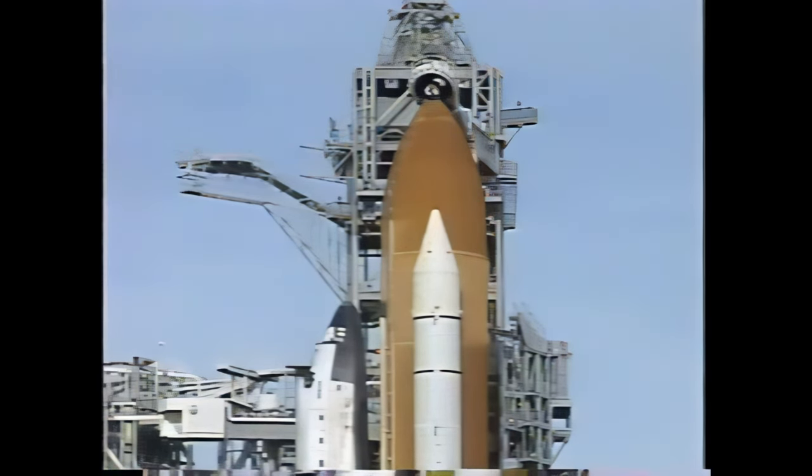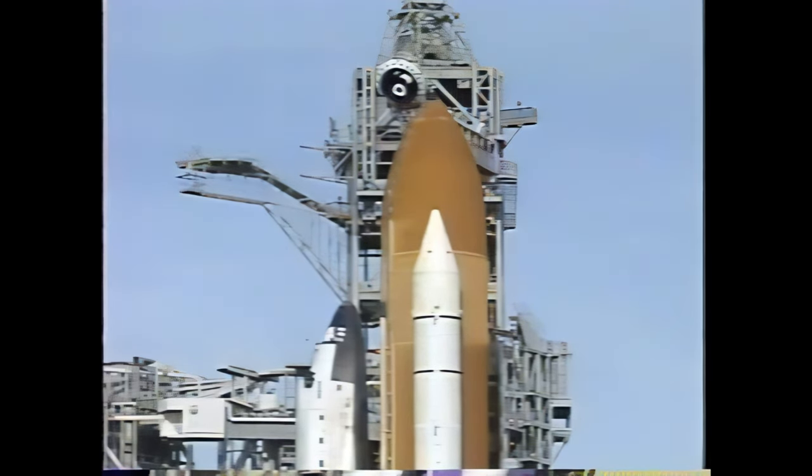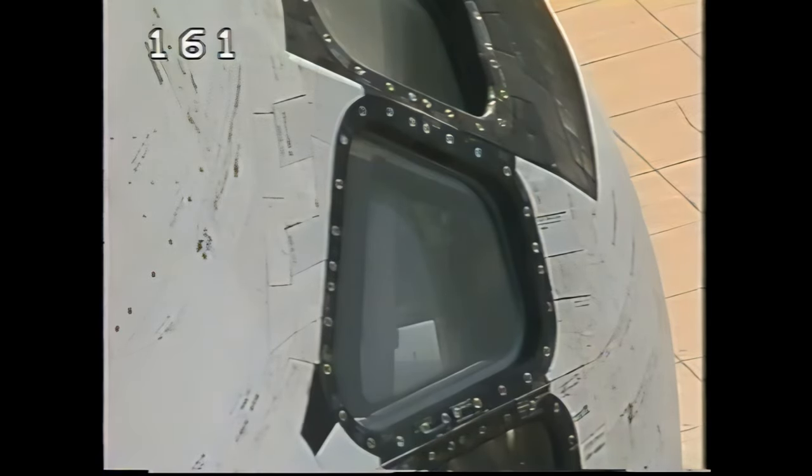Again, everything continues to look good and we're cleared for launch today. No problems are being reported from the vehicle or the crew. T-minus 2 minutes and counting.